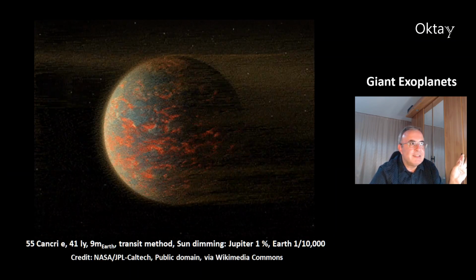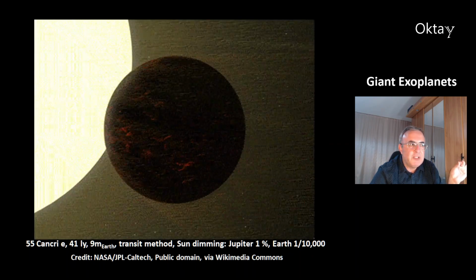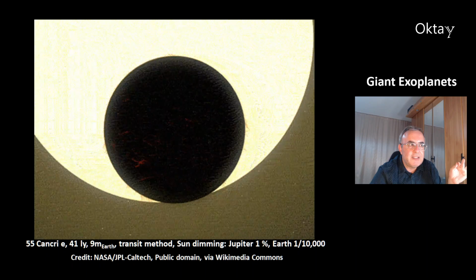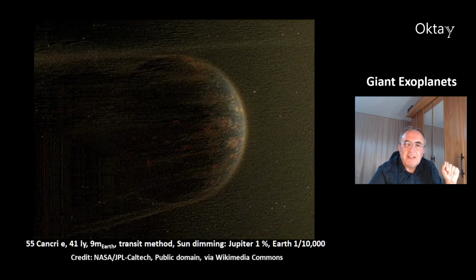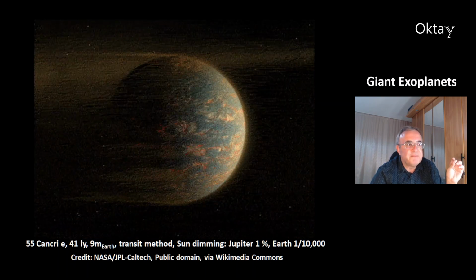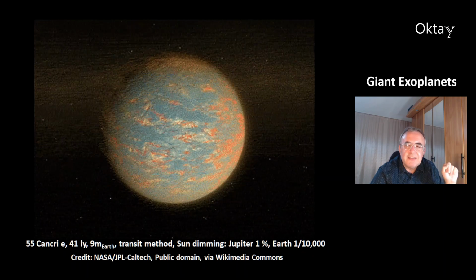This is another nice animation. This shows you the planet 55 Cancri E at a distance of 41 light years, transiting its star. This planet has a mass of 9 Earth masses. This is another method to detect exoplanets, that is the transit method.